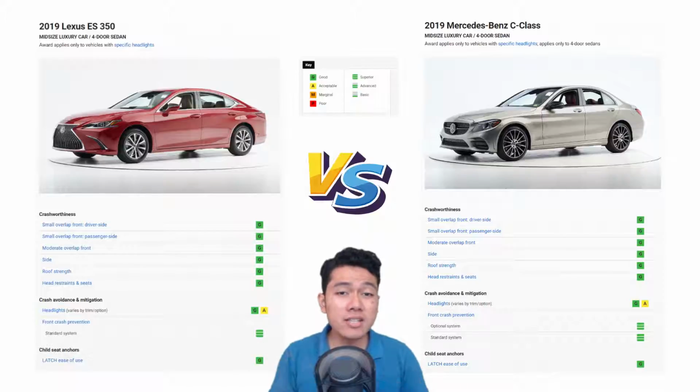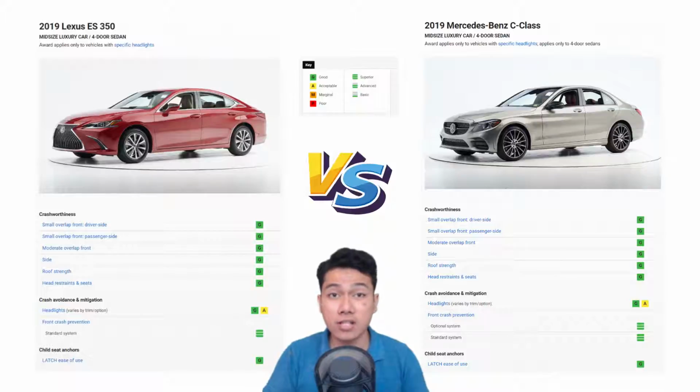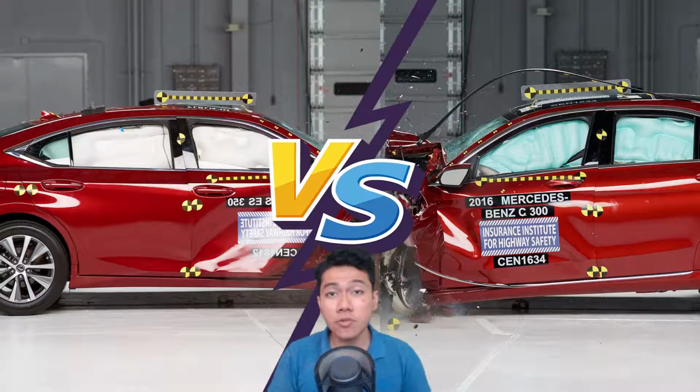So the conclusion is both of these cars are practically identical in terms of crash test performance. There is really no difference if you look at the data here. In terms of crashworthiness, both of these cars perform with a good score. The only difference is in crash avoidance and mitigation. The C-Class earns a good score for the standard front crash prevention system, while the Lexus has not been tested yet. There you have it folks, the Lexus ES350 versus the Mercedes C-Class.